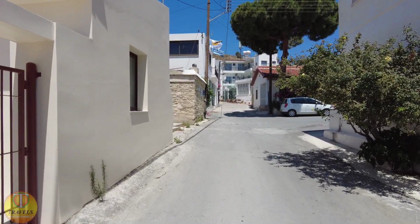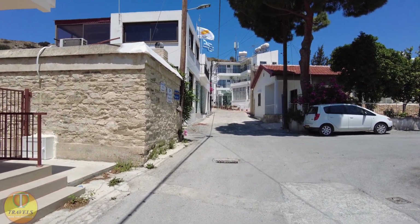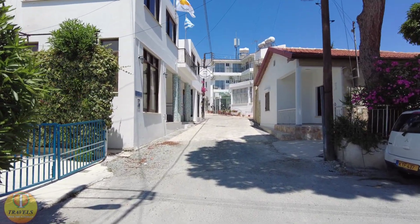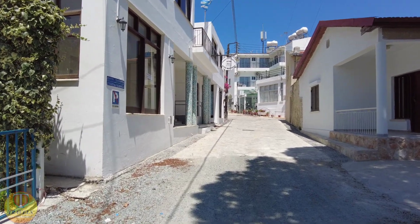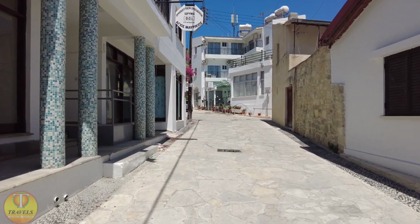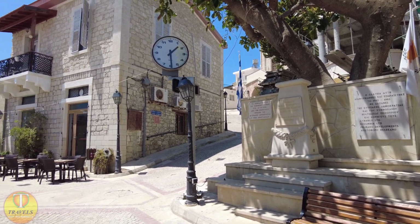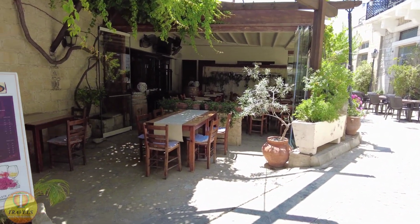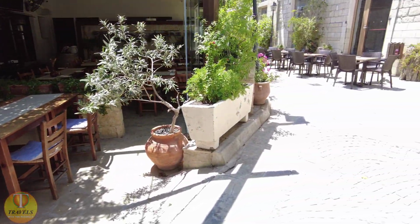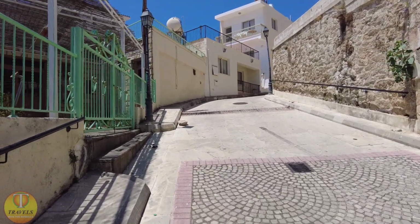So the actual sea, this is a bit like Paphos. The town is high and lets people in the summer take advantage of the sea breezes, keeps it less humid, whereas once you get down to the coast, the humidity will increase. Hence they always built high up. Clock's wrong. Okay, one steep path.